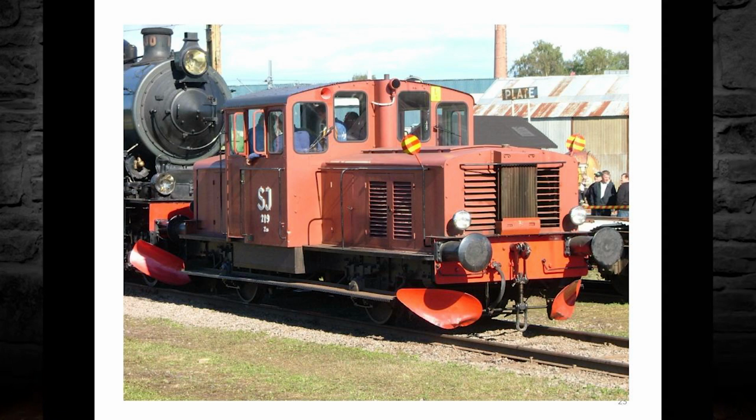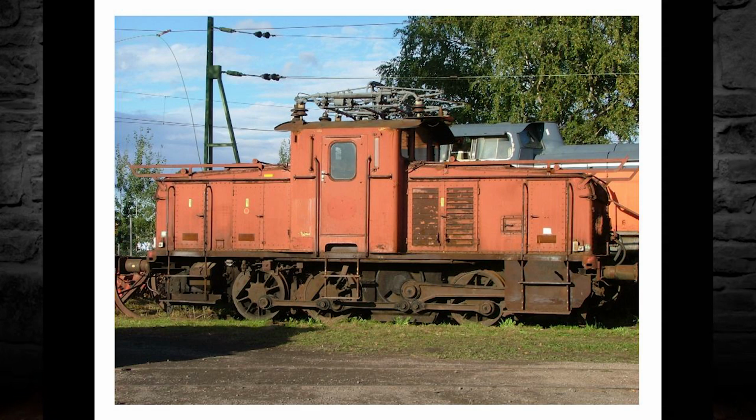We have a U-class shunter. I can't tell which precise variation without the number plate, with a NOHAB class T43 diesel hiding behind. These electric shunters were built between the 1930s and 1950s, and again went late 80s, early 90s, really.